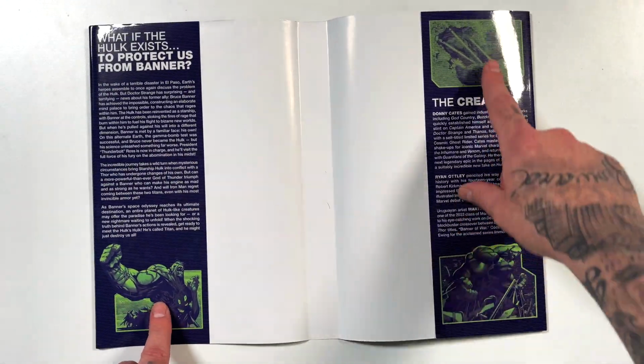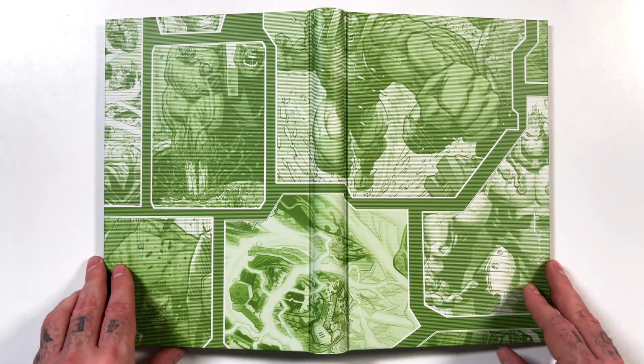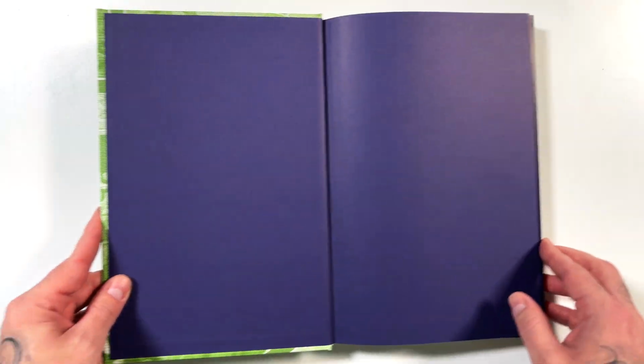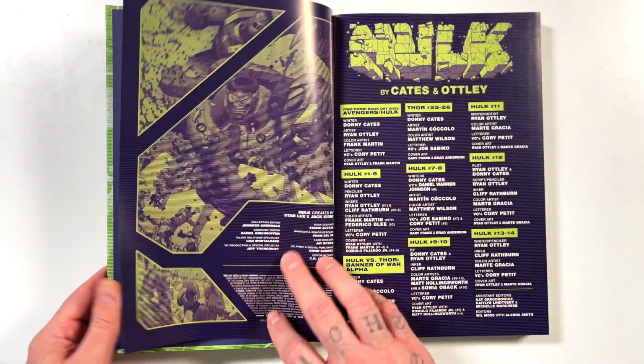You got some images of Hulk here. And of course, you've got that gamma green wraparound cover. I think it's okay. It's pretty cool. I don't really like the paneling aspect of it, but I like that it's a wraparound cover. Digging the colors, of course. And of course, you have to have big purple on the inside. So then we have this nice big splash page, Hulk by Cates and Ottley.